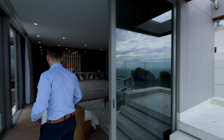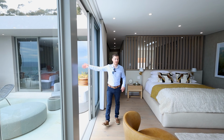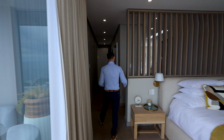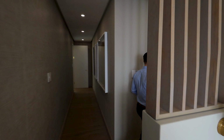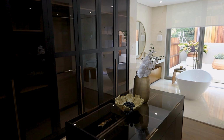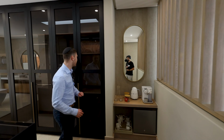Okay, glass railing, so unobstructed views. Let's step back on inside. Beautiful couches. This room also has access to the other balcony shared by the other two bedrooms. Now, let's check out this gorgeous walk-in closet which goes into the bathroom. This is pure luxury, okay? Absolutely pure luxury. Coffee set up here with a little mini bar fridge.